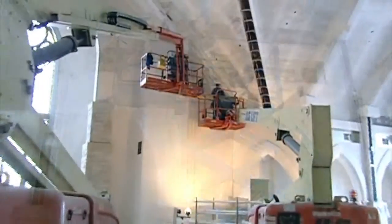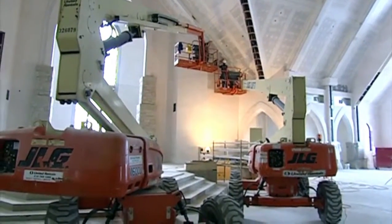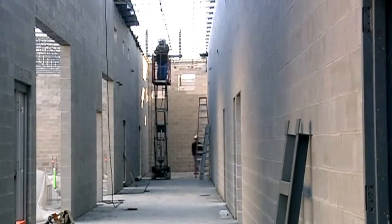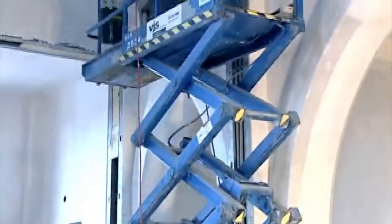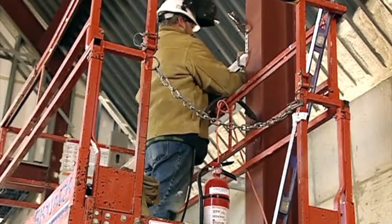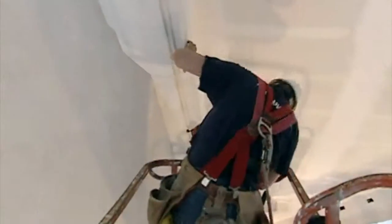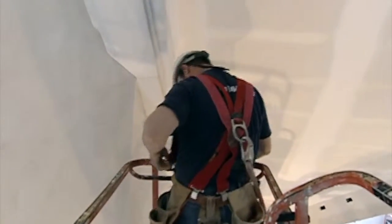When maneuvering a lift, your path must be clear of obstacles and debris. Do not drive over items. Get off the lift and move the items to clear the path. On a scissor lift, the rails provide adequate fall protection as long as the chain guard is closed and your feet remain on the platform. When operating a boom lift, a full body harness and lanyard is required for your safety.